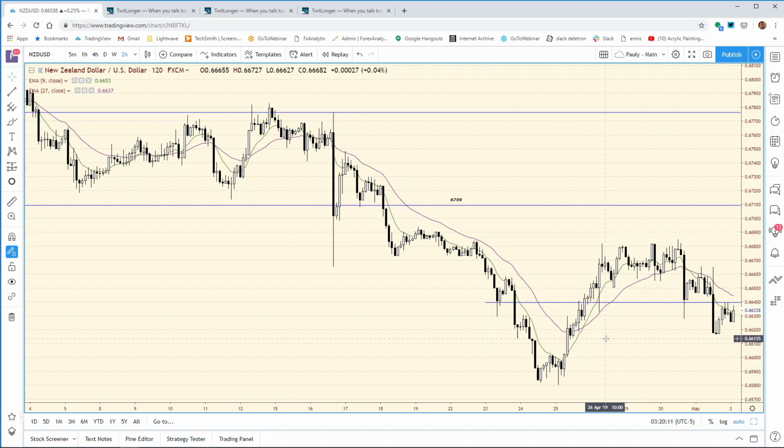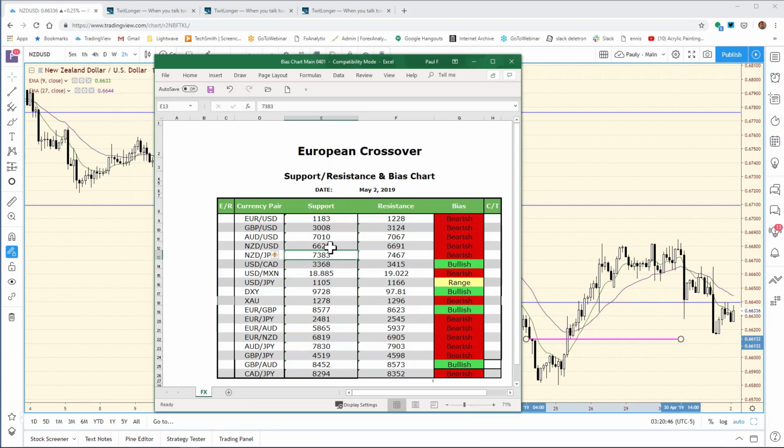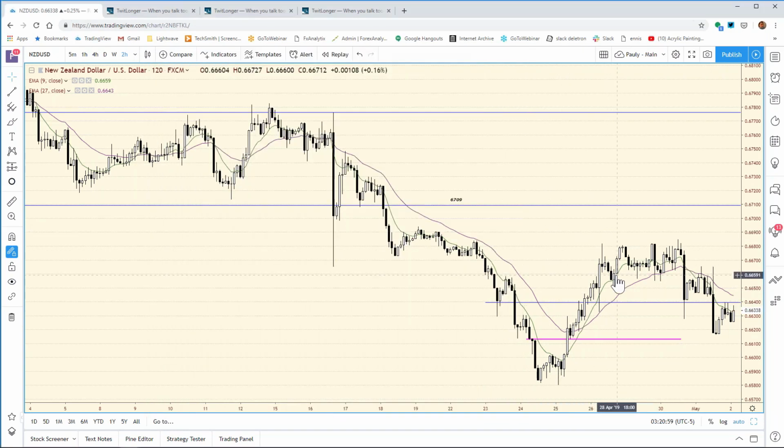We'll mark our support right there, 66. We'll call it 66.13. Resistance there is 66.81. We'll call it 66.82.